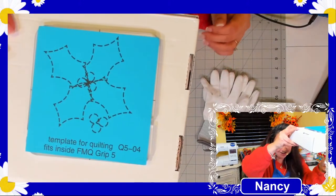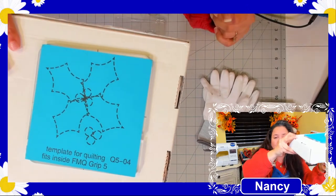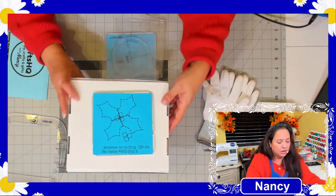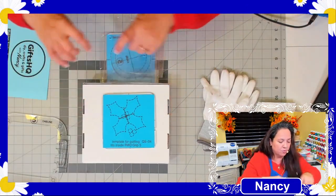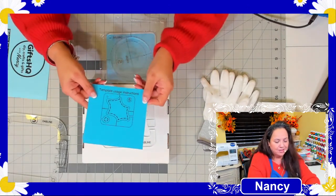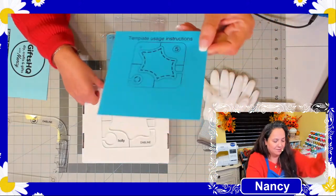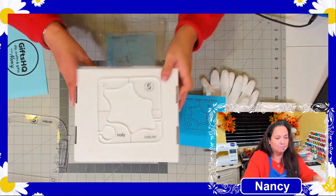This is what it looks like, which is really cute if you're looking at doing a Christmas project and you want to quilt your borders with these hollies. It's really adorable. And this is the template card with the instructions. And this is what the actual template looks like.